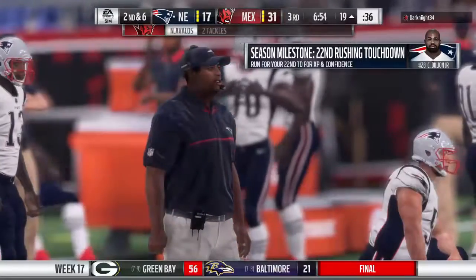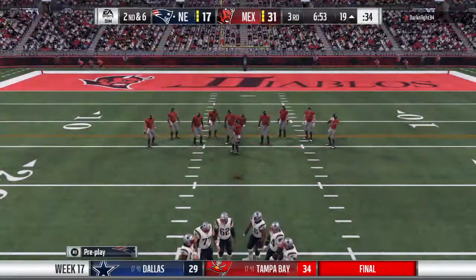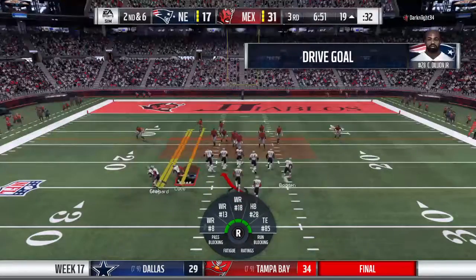Not too many offenses want to turn down long drives, but when you're down what they are, they've got to pay it off with some points. In the red zone this time.